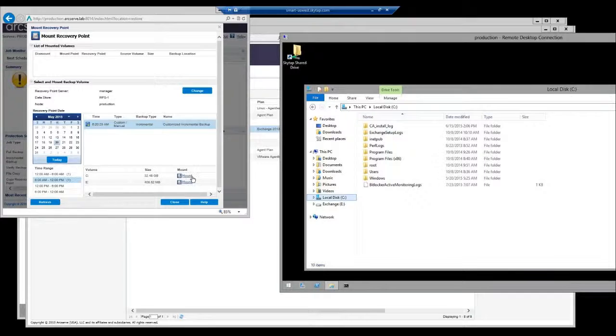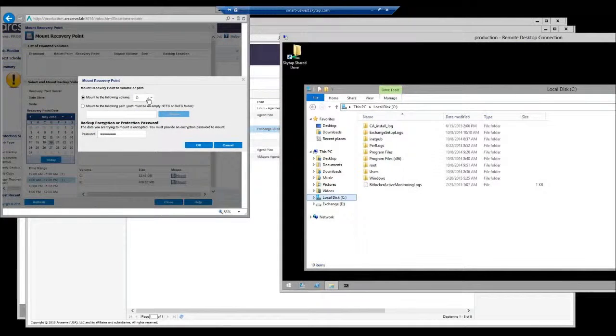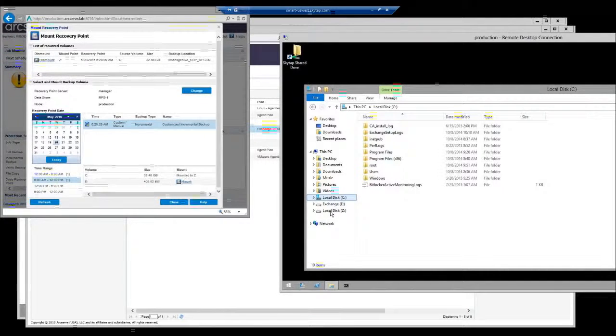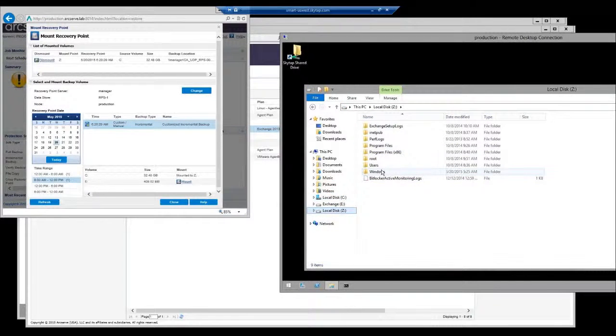If I say I want to mount it as a Z drive on that box, or any drive letter that I choose, you'll need to put the restore password in there as well that we set in the backup job. And that'll mount it. Even though it was an incremental backup, it'll present it to the user as a full. So they will see the full volume as it was at that point in time, even though it's not taking up that much disk space on the recovery point server. And it does this rather quickly.